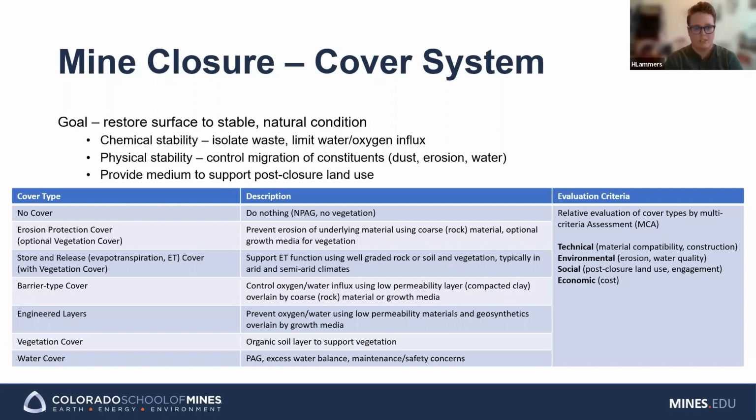Are we isolating that waste or a material that's below, you know, was there a muck pond down there at some point that we need to limit water or oxygen influx? Do we need to maintain physical stability of that particular structure? Do we need to control that migration of the constituents, whether it's dust, erosion, or through water? And then we need to provide a medium often to support our post-closure land use. So the cover system can support that future vegetation growth, or are you using it to grow agriculture crops? Are you using it to have farmland, things like that?